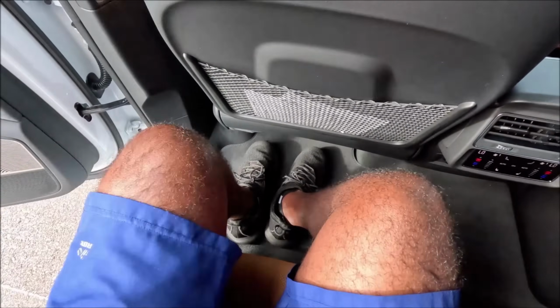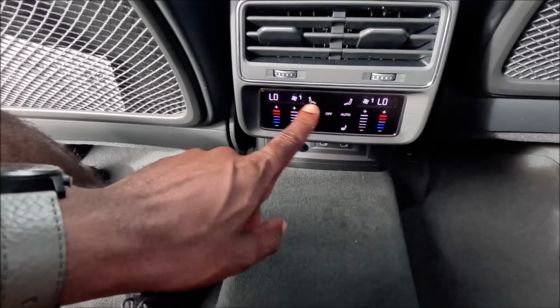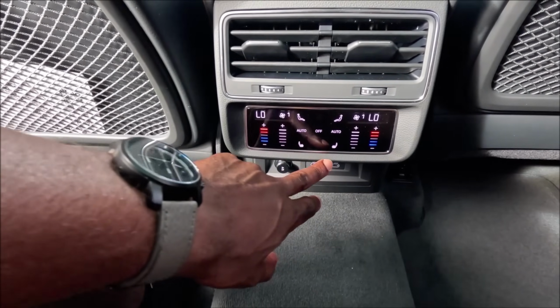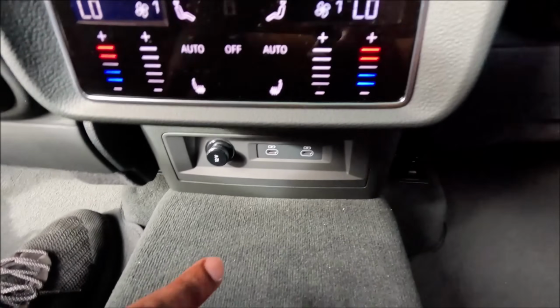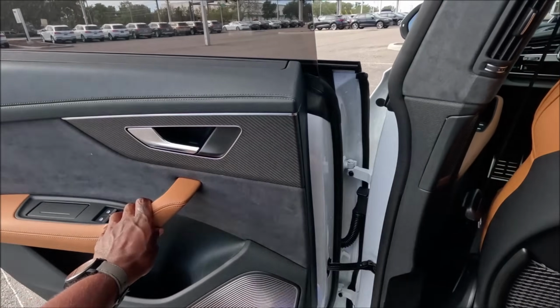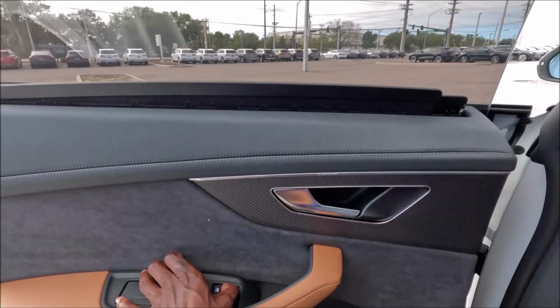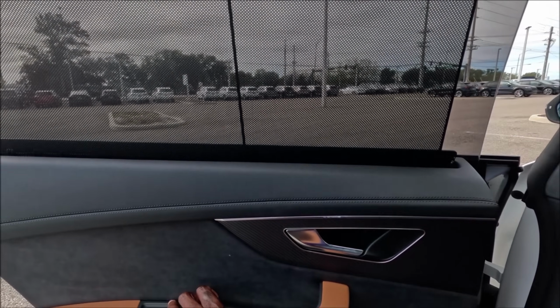Hopping inside, plenty of knee wiggle room with extra stowage here. Our LCD screen for our dual zone HVAC climate controls with our heated seat controls. We also have USB-C ports under here with the 12 volt there. And then in the door paneling, you guys will see that we have the leather uppers. And with that leather upper, actually, we do have our sunshade there, or privacy shade, however you like to use it.